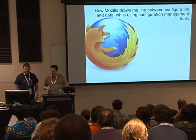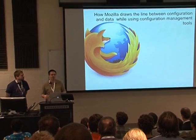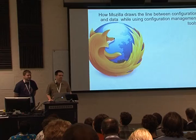So that introduction was a little misleading. We're not actually talking about backups. We're talking about how we draw the line between configuration data and data in the context of configuration management systems.